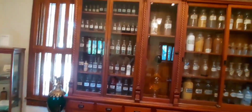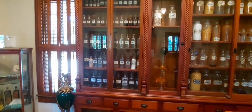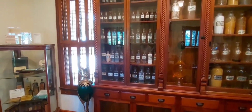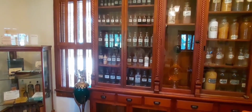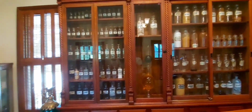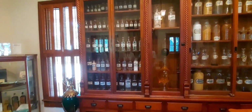Tell me something about all these bottles over here of medicines. Would the doctor typically have a lot of these or just a few of them? Right. He would not have a big apothecary like this. This would be more what a drugstore would have.